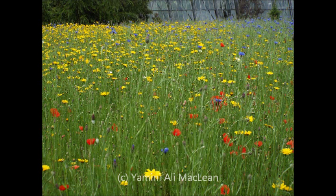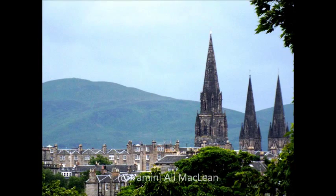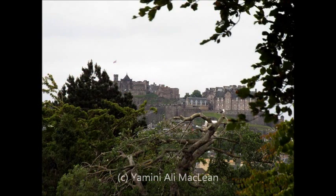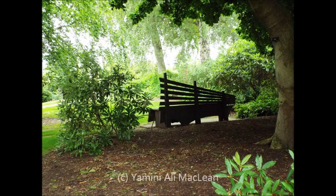And up the top of the hill, there's a good vista out over the top of Edinburgh. I think that's St. Mary's Cathedral, that one. And of course, we had to have the gratuitous picture of Edinburgh Castle, which is a good angle on it. There's lots of seating throughout the park, so one can really enjoy oneself. Spend the whole day there, it'd be quite easy. Lots of people were picnicking.